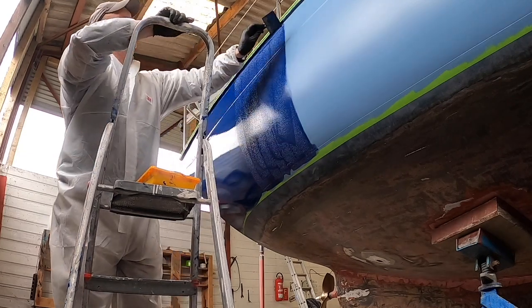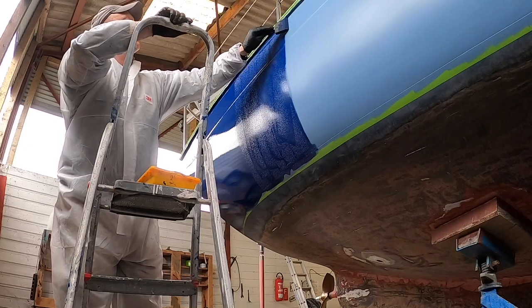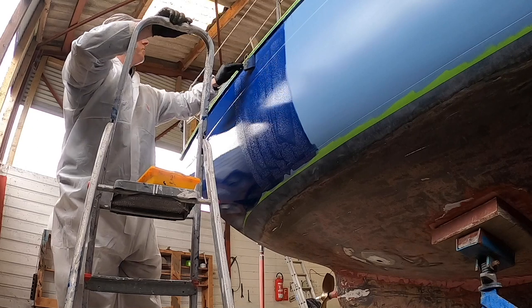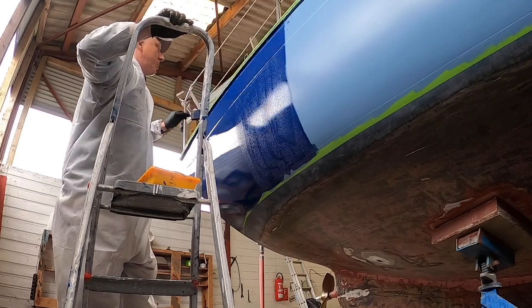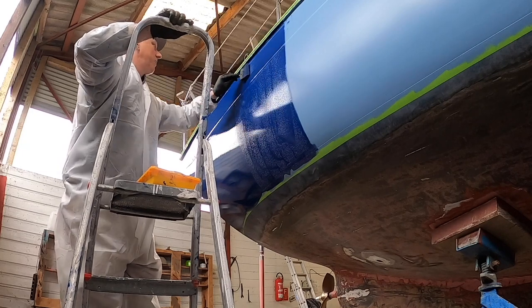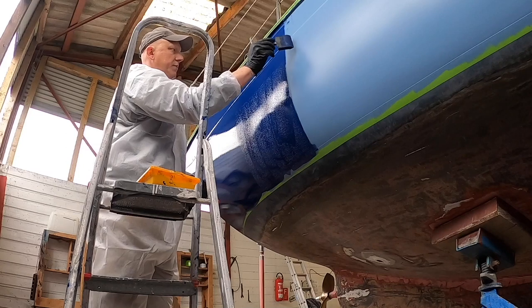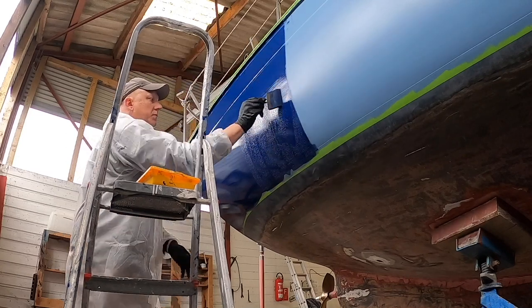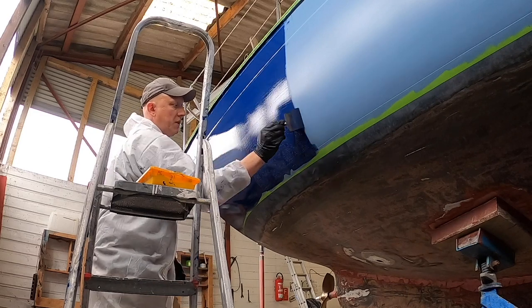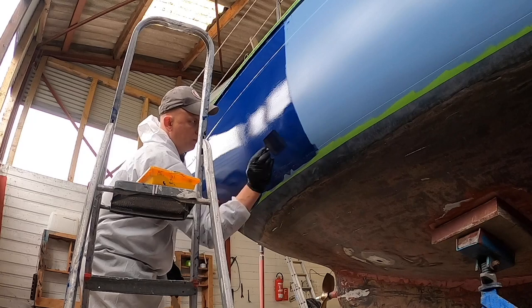So again, start tipping off on the area where you haven't painted. That seems to work better in terms of hiding brush marks. I still have them every now and then. I think it comes from the roller where I put the roller down. However, I'm totally blown away by how well that foam brush works.